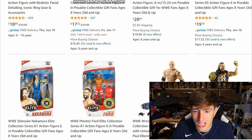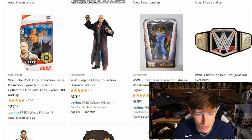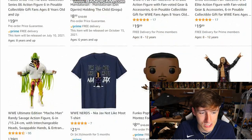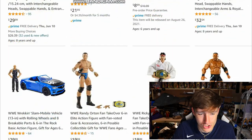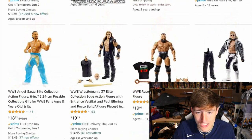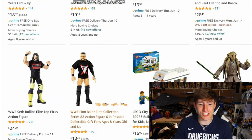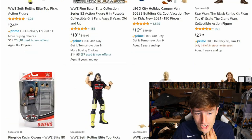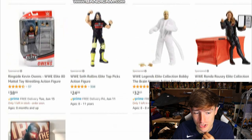So, I don't know, man, lots of stuff going on here, but I think that's pretty much gonna do it for the toy hunt. I can't find nothing that I just wanna purchase, and I don't wanna just buy something just to buy it. It just wouldn't sit right in my spirit. So I think that is pretty much gonna wrap up our online toy hunt. But I showed you how I basically conduct my business. Elite 82 Finn Balor for $18? That should be a purchase, Brad. That should be a purchase, but I don't know.